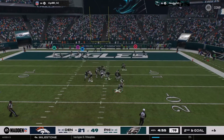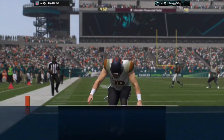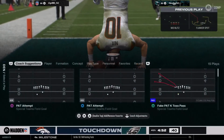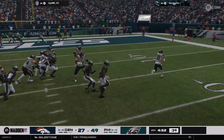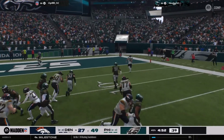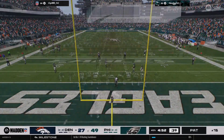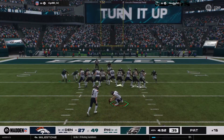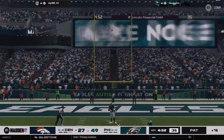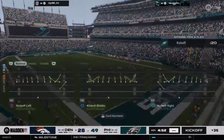Operating from the gun, here's Nix. Flush to his right. And he is into the end zone for a Denver touchdown. Bo Nix, a 6-yard touchdown run. And the Broncos get a small measure of revenge as they cut into this 4th quarter deficit. Good on the extra point. And that'll cut the lead back down to 21.